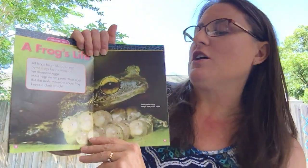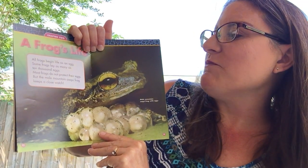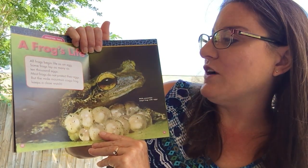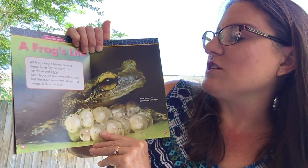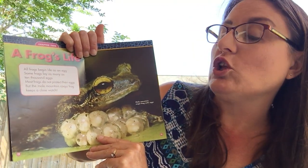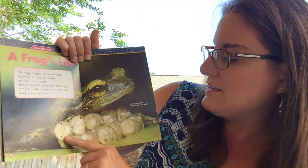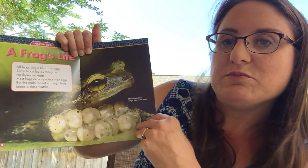Chapter 2, A Frog's Life. All frogs begin life as an egg. Some frogs lay as many as 10,000 eggs. Most frogs do not protect their eggs, but the male mountain coqui frog keeps a close watch. This is the male mountain coqui frog, and he has his eggs. They have some jelly around them to keep them safe.